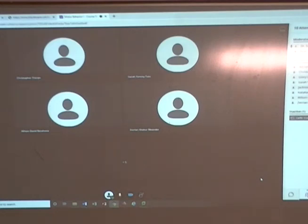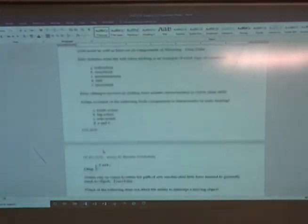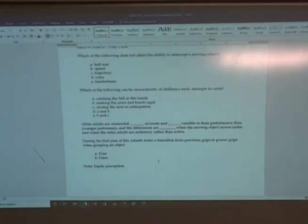Older adults are somewhat, Chris, I think we're on to your questions. Older adults are somewhat more or less accurate? Less accurate. Less accurate, good. And more or less variable? More variable. More variable. And the differences are less or greater when the object moves faster? Greater. Greater, good, well done, good.